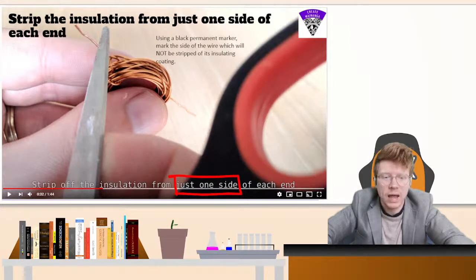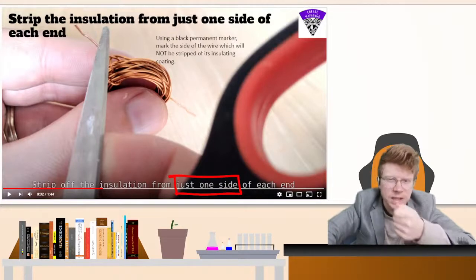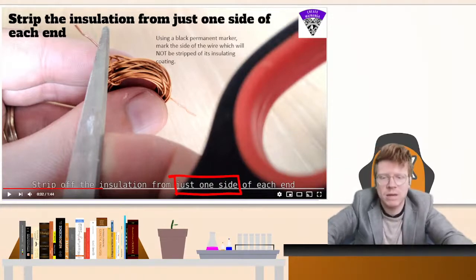You can use the black marker to help with this, because particularly if the insulation, like on this one, is the same color, it can be hard to tell if you've actually managed to scrape it off successfully. But notice we said one side, right?